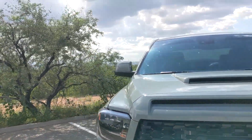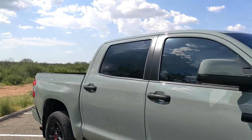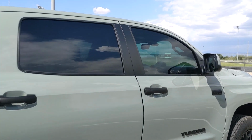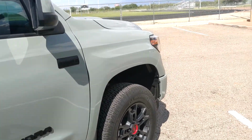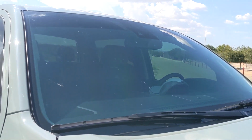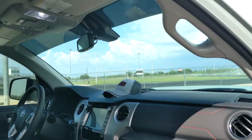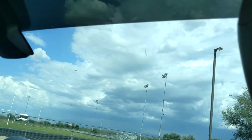So we went with 33% all around, all the windows, even over the back, which have the factory tint, so they're a little darker. The front is just 33%, and then I did the full windshield. The windshield's like 70%. It almost looks clear, you can barely tell, but it eats up all the UV rays, so the dash doesn't get hot. You don't cook in the sun while you're driving. And then I did the 5% on the eyebrow on the top. You guys noticed that before, so full tint on the windshield.